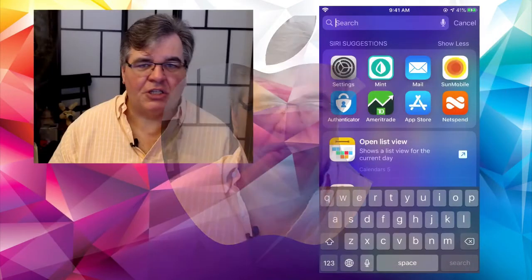But if you're searching generally for stuff that's out there on the web, or a physical address of a location or a place, that's a Siri job. And if you're searching for something that's on the phone, that's the phone's search function. There's no fancy name for it or anything. You just literally drag down and search. There you go.